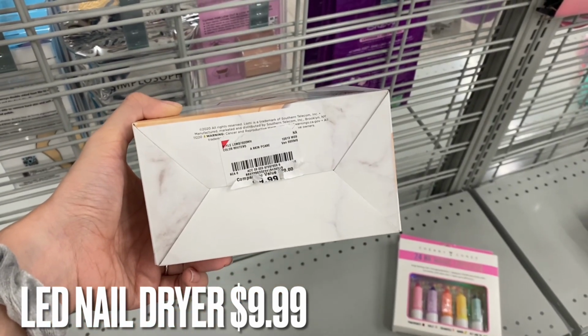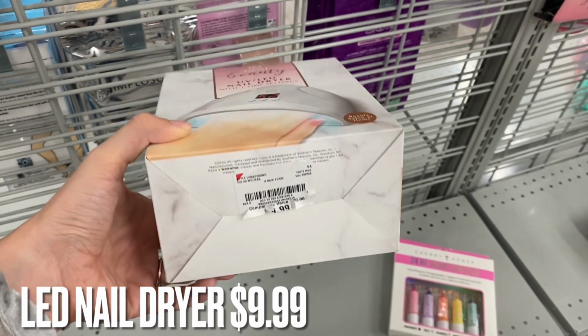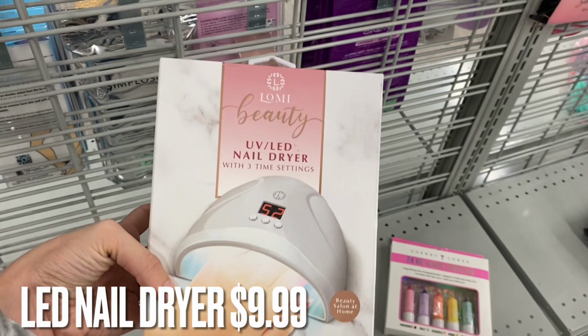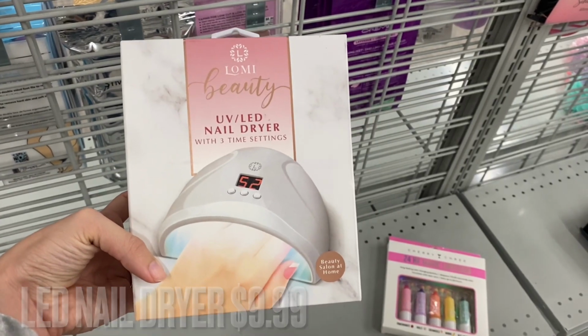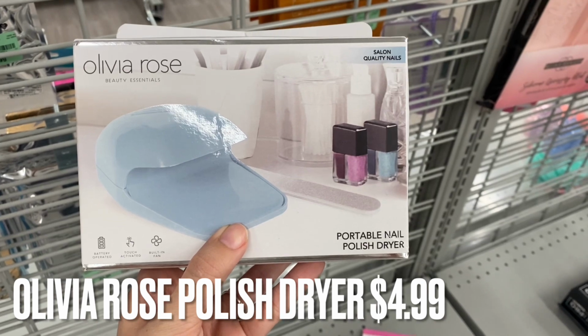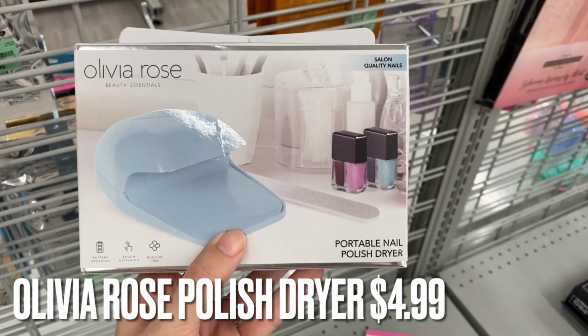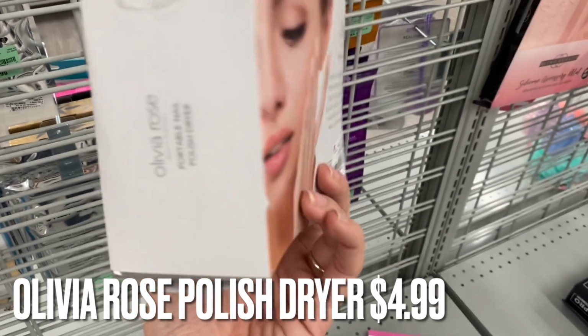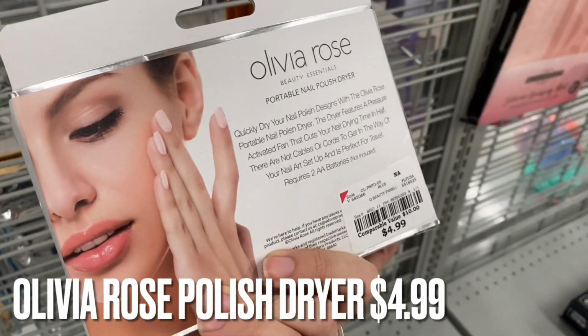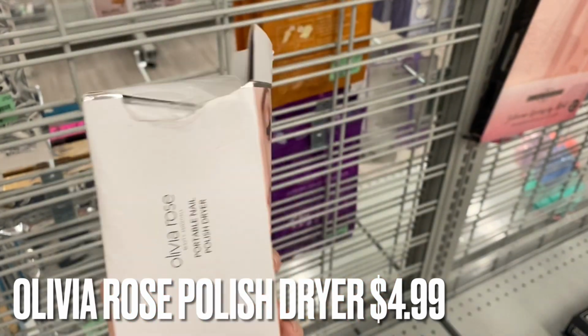I think that's a pretty good deal. I know when I originally bought my nail light, it was like over $100, but I did get a name brand one. Now we have this is Olivia Rose. I'm not familiar with that, but this is a portable nail polish dryer. So this is just like regular nail polish. Not gel nail polish like the other one. This is just regular nail polish that it basically just dries your nail polish faster.